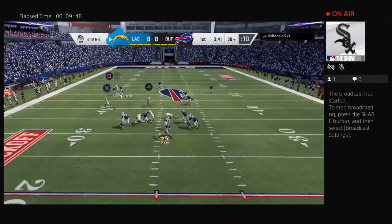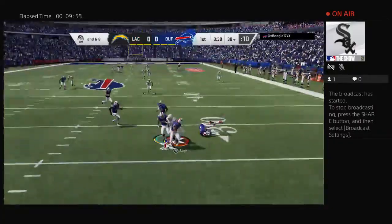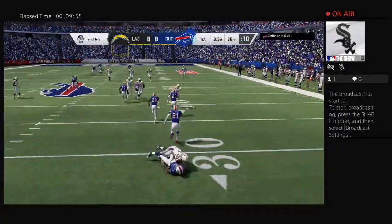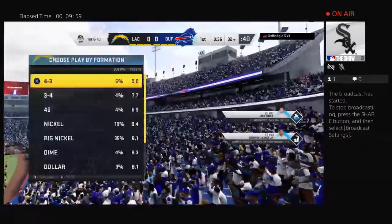From the 38, Ryan. He's going to wind up and air it out. Now that'll be tipped and intercepted. Trevor Williams with a pick. And they are going to set up shop at the 32-yard line.